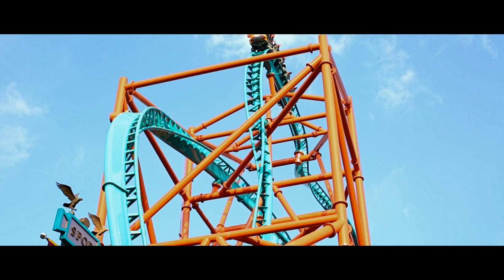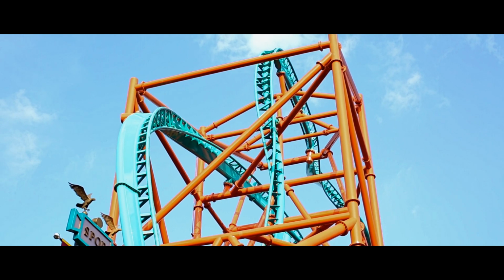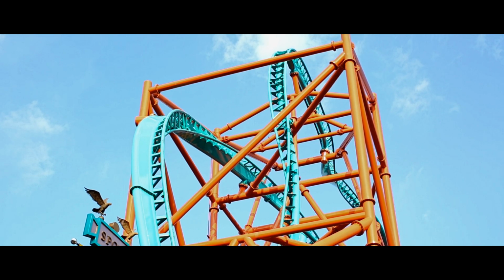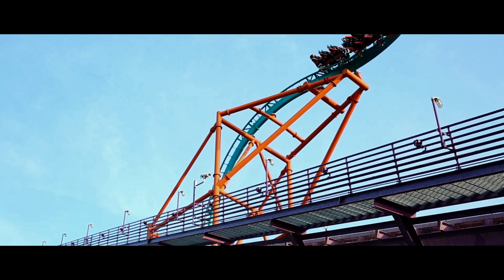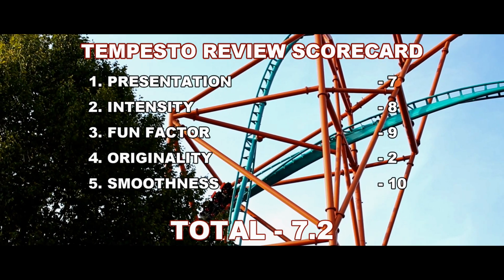Smoothness. Tempesto has a couple moments of strong laterals, which some would interpret as rough, but these moments are intentional. The ride itself is smooth with no moments of roughness or rattle. So I'll give Tempesto a score of 10 for smoothness. Okay, the final score comes to 7.2, which is a good score.